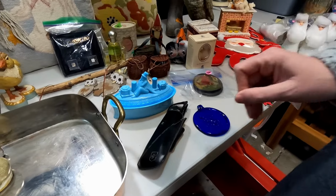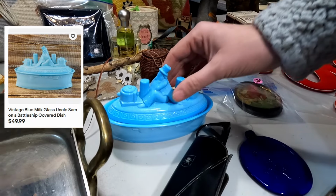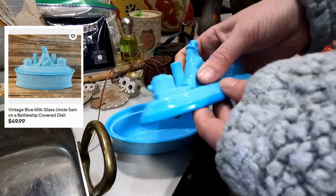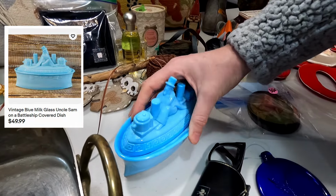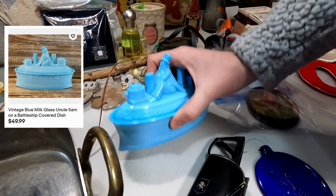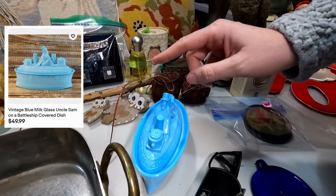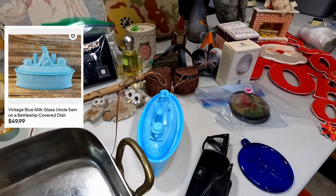I had seen it in pictures prior to the sale, and I thought I had looked it up and seen one for sale for like $189. I bought this for $25, which was the most expensive thing I bought, actually. It's this blue slag glass, and it is a battleship. And this is Uncle Sam on the top. There are no chips or cracks, but it's not as valuable as I thought. And I couldn't find what glassmaker it's attributed to. If you know who it is, let me know. But really probably around $50. Yeah, that's where the sold ones were, around $50.